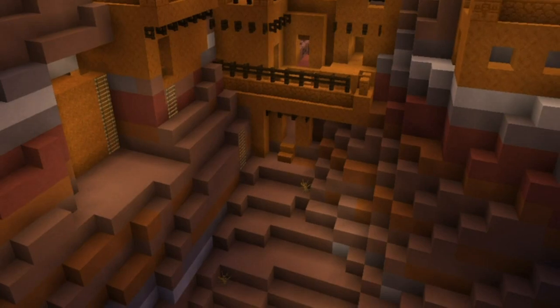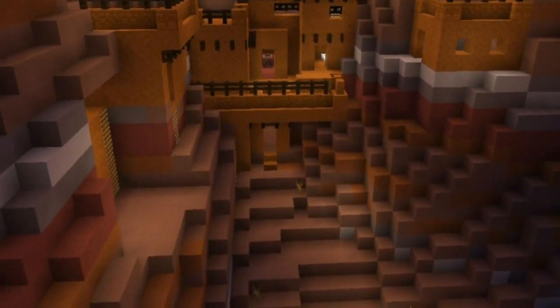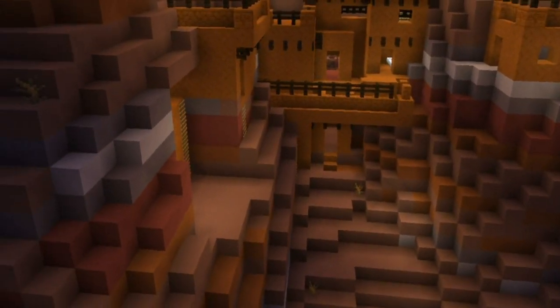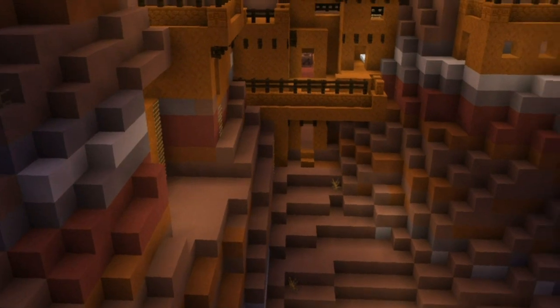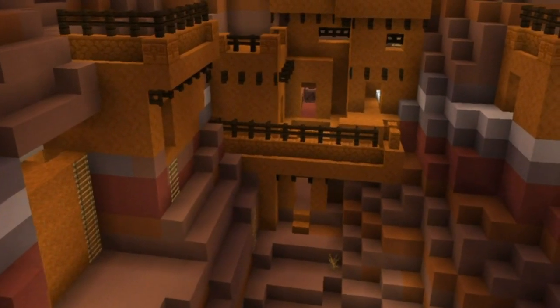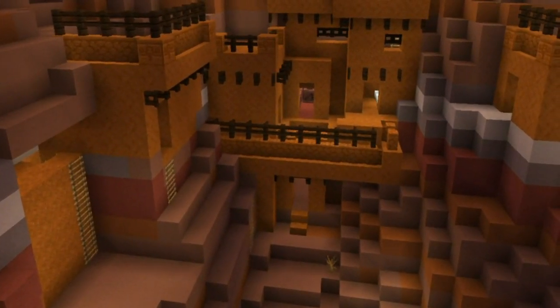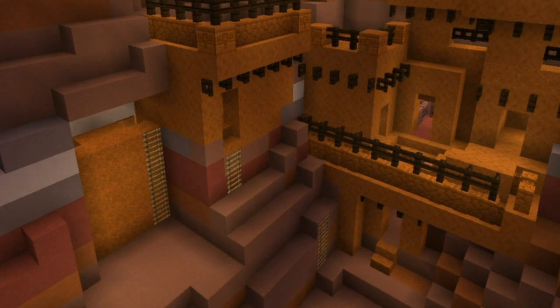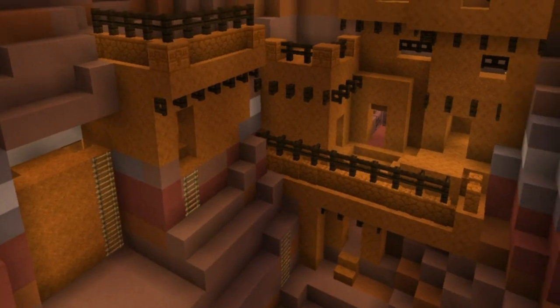Using Minecraft, I've created a replica of the Cliff Palace. Cliff Palace is located on the east wall of Cliff Canyon in the Mesa Verde National Park in Colorado. Cliff Palace was built by ancient Pueblo people during the 13th century. They used sandstone, mortar, and wooden beams to build the cliff dwellings.